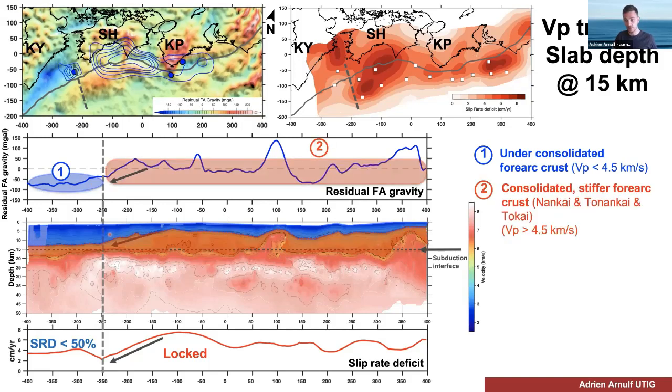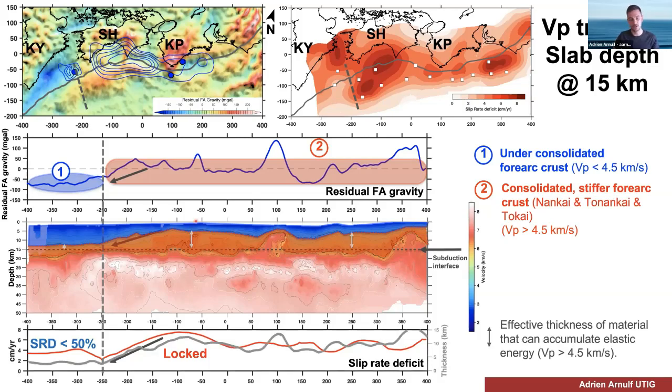So for those, we're in the inner fore-arc, and the crust is stiffer and less compliant. What matters here is the effective thickness of material that can accumulate elastic energy. If we plot the effective thickness, or the thickness of material that has a velocity greater than 4.5 kilometers per second, we see that it correlates very well with the slip rate deficit map. So it seems that material properties of the overriding plate are very important, or very well correlated with plate coupling along the plate interface.